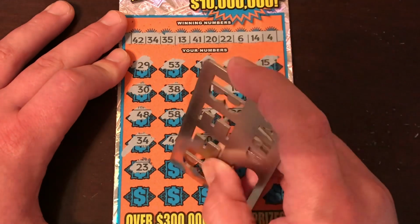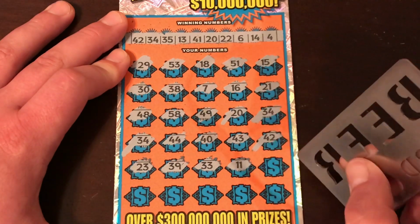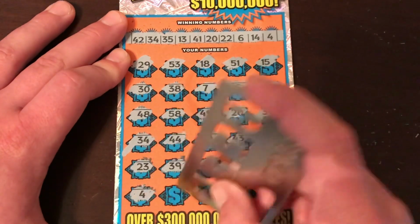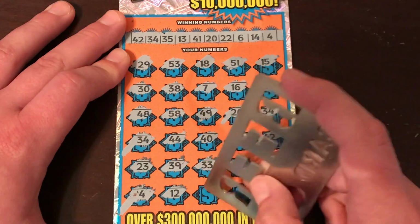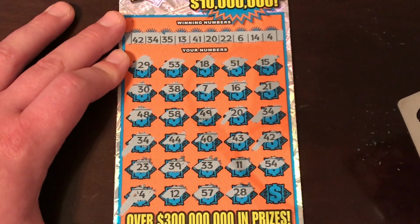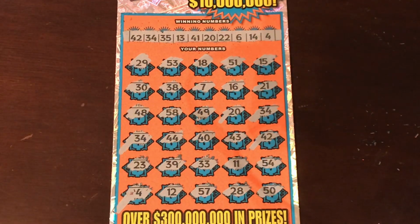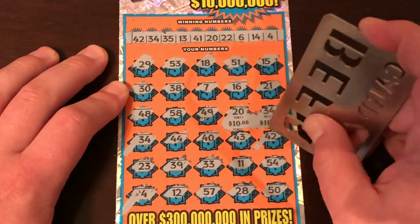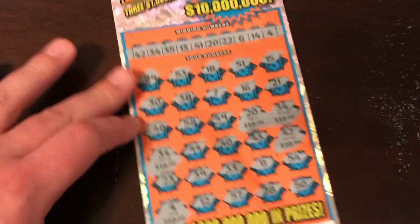23. No 23. 39, 33. 11, 54. Nothing. Number 4 and 12. We've got a 4. Do we have a 12? We do not. 57, 28. No 28. Last but not least, a 50. No 50, so I believe 20, 34, 34, 42, and 4. 4, 20, 30, 40, and 50. All right, well, $50 win on this number 10 here.